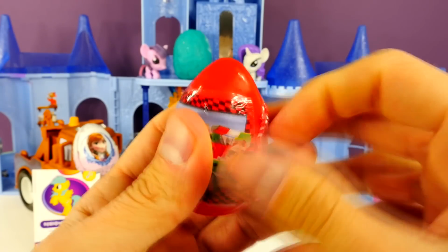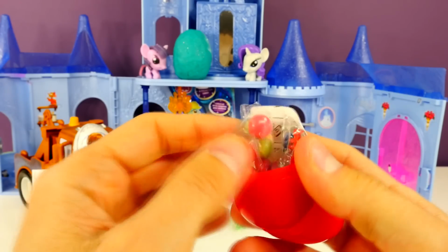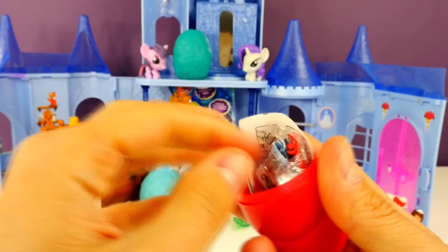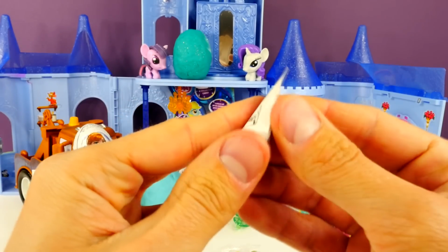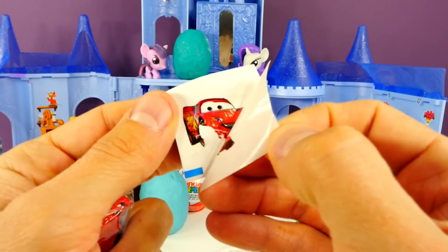And up next, we've got our Disney Cars 2 egg that you can see Lightning McQueen and Francesco Bernoulli on the outside. Let's see what we got. Ooh, candy. There's some candy for you, and that is hard candy too. And what is this? This looks like another little car. Oh, that's like a little tattoo. Yep, a Lightning McQueen tattoo.